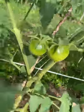These are, I can already tell, Black Krim. No idea what that one is. I know they say this is Black Krim, but you don't see the color on it yet. I can tell because of the way it's shaded that it will be a Black Krim. There's a couple other tomatoes that are a little behind. I believe this is also a Black Krim.